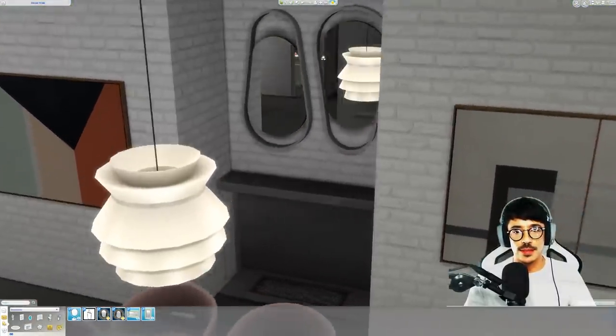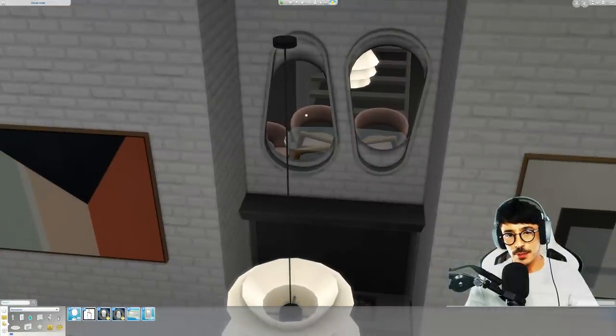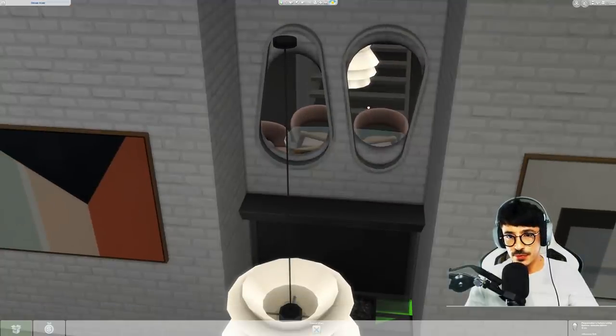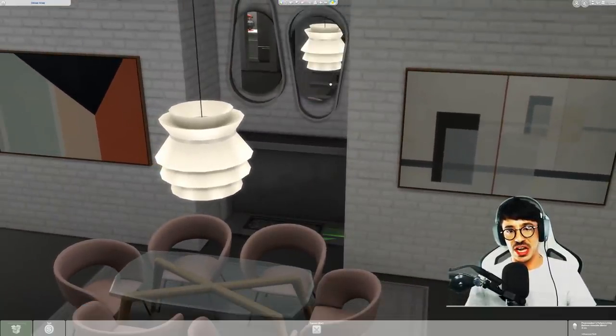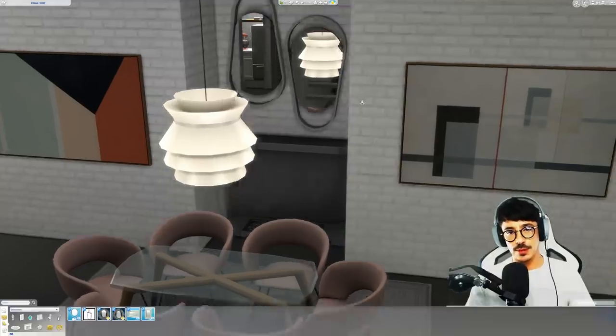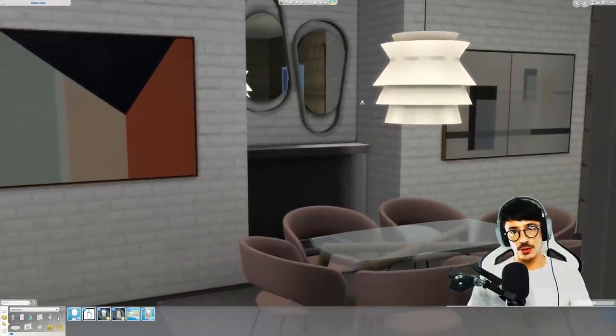Yeah, definitely some kind of like... I'd probably have candles near the dining area. If this was my house, I love a candlelit dinner. I do. Maybe putting them in like that. That could be quite cool.